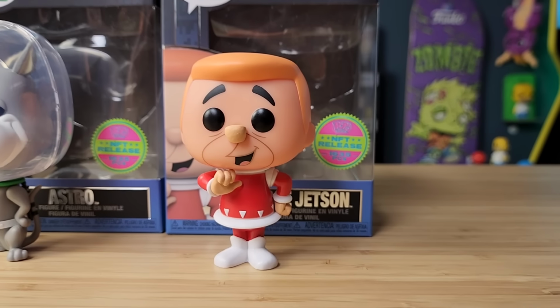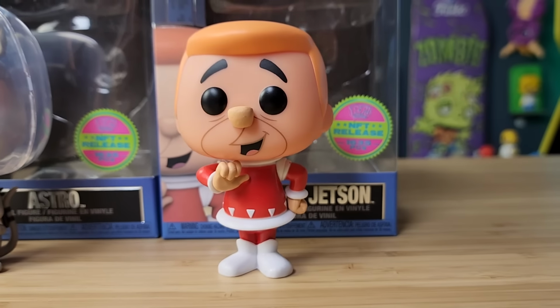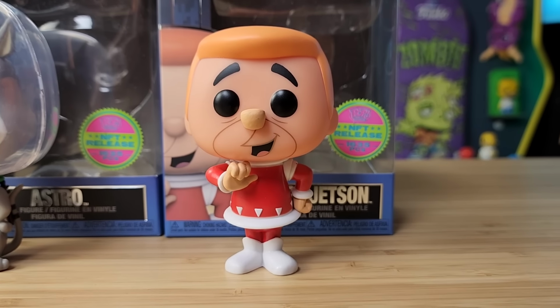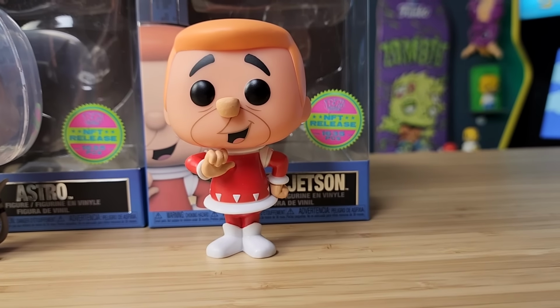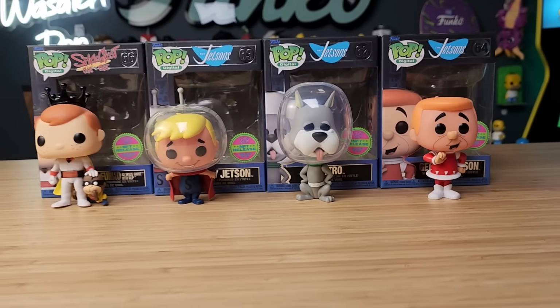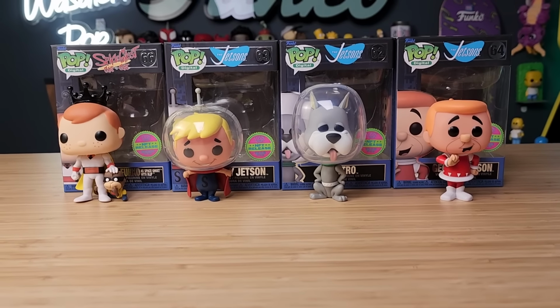And then the father of the family, guys, we have George Jetson right here, also limited to 1,635. I'm not quite sure what the significance is of him wearing red. Maybe, was it like a Christmas episode or something? I could be completely wrong on that, but this is definitely a great George Jetson figure. And yeah, there are some more Hanna-Barbera Pops, and we're actually not done with Hanna-Barbera quite yet.